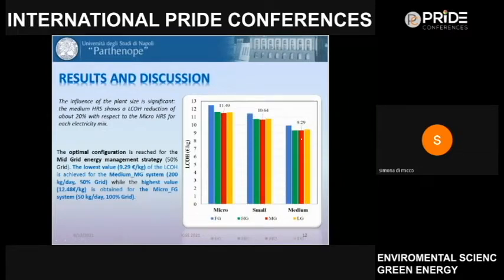The best configuration is reached for the medium hydrogen refilling station. We have a mid-grid energy supply strategy, so 50% from PV and 50% from grid. In this case, we have 9.29 euro per kilogram as LCOH. While the worst case is given for the micro hydrogen refilling station, in which we consider that all the electricity needed by the electrolysis unit comes from the grid. In this case, we obtained a levelized cost of hydrogen of about 12.5 euro per kilogram.